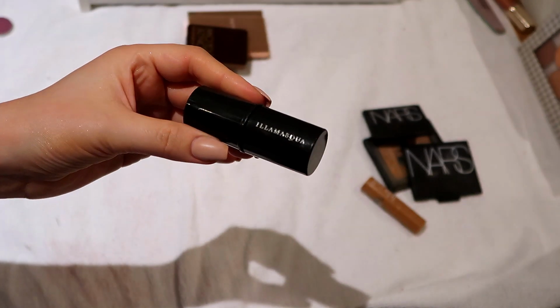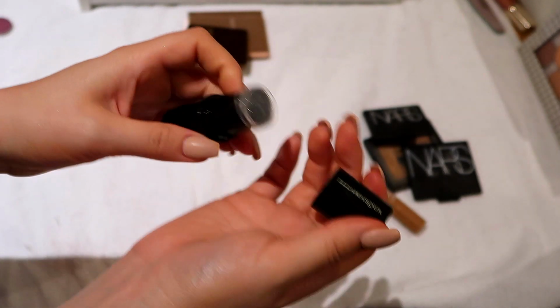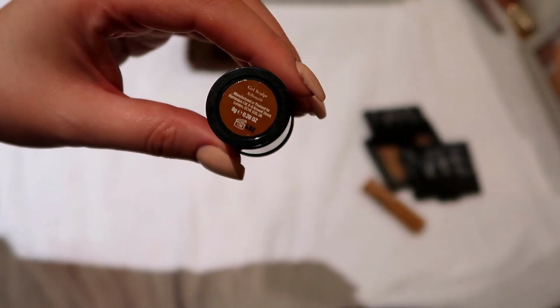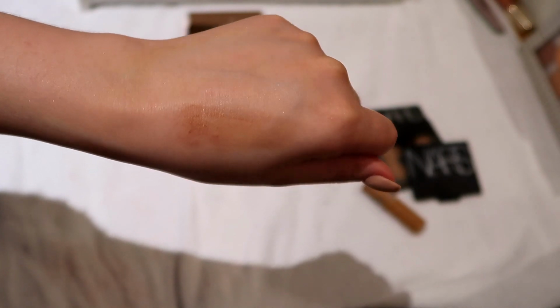Next is not really a bronzing product. It is the Illamasqua, it's like a contour product. What is it called? Gel Sculpt. It is this stick, and as you can see, it doesn't look like it's giving off a lot of color, but it works so well as a contouring stick.